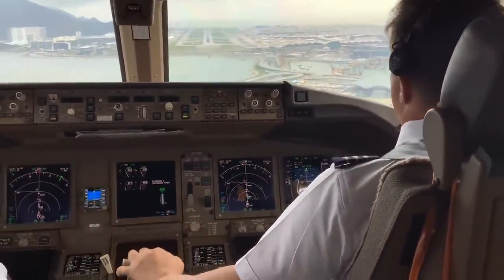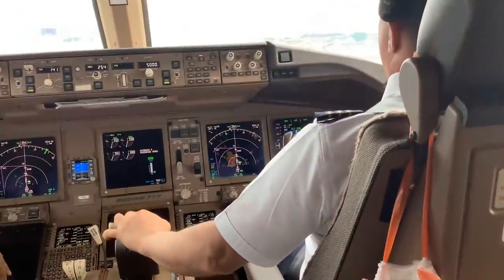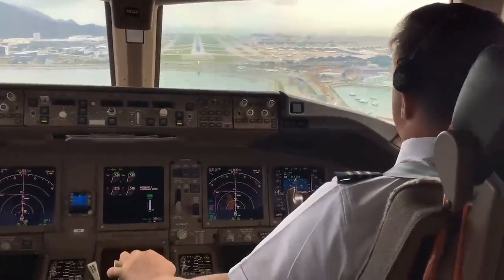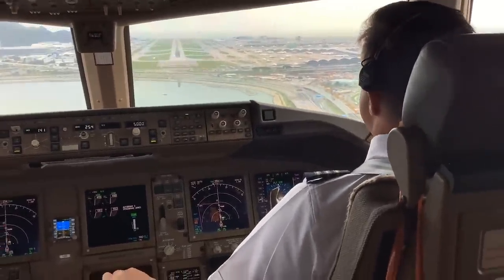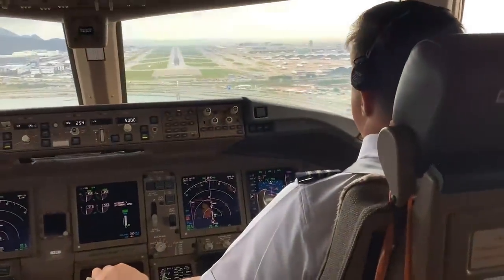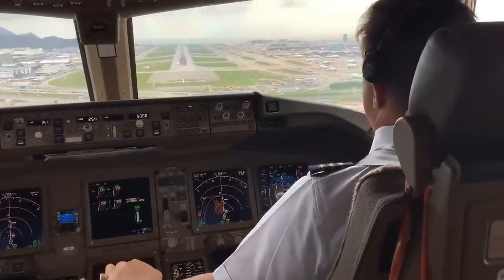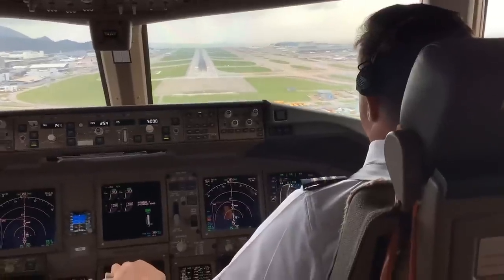Tower South Royal Express 6820, good morning to you. Royal Express 6820, Hong Kong Tower, hold Kilo 4 holding point. Hold Kilo 4 holding point, Royal Express 6820. 500 feet. Stable. Approaching minimums. Continue. Landing.